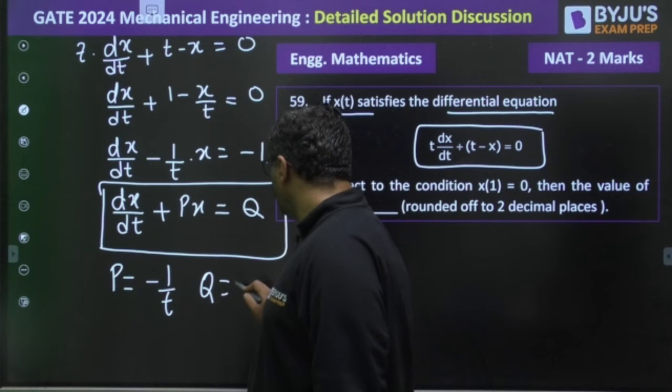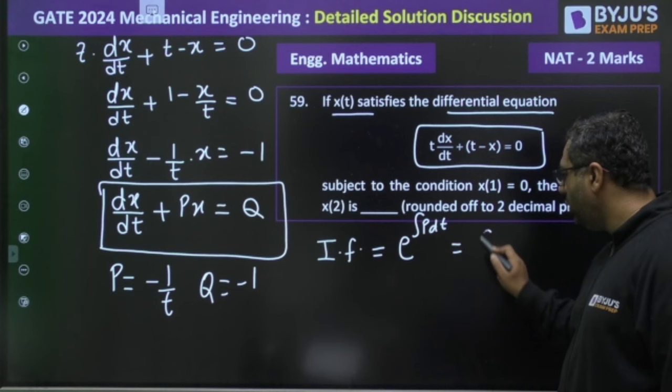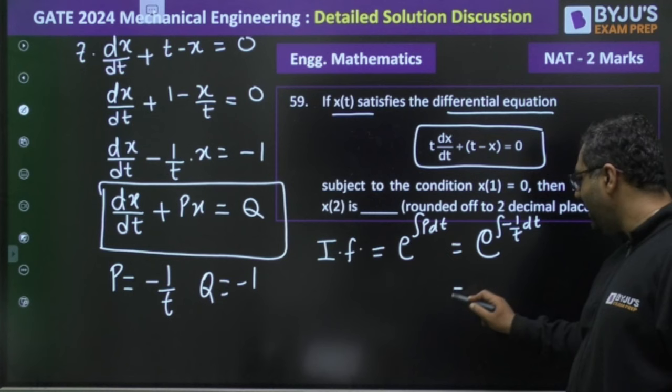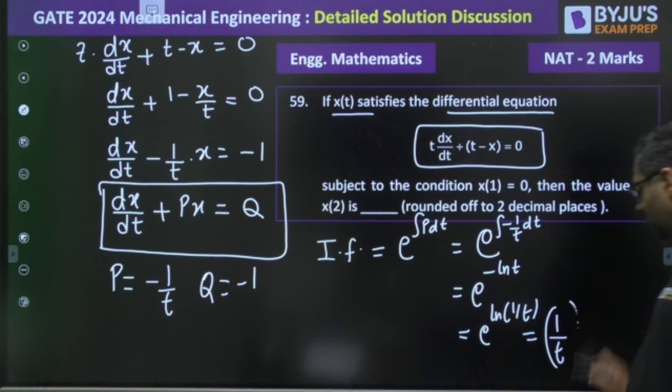So first of all, you will be finding the integrating factor, that is e to the power ∫P dt. For this case, e to the power ∫(-1/t) dt. You can write it as e to the power -ln t. You can also write e to the power ln(1/t). So it comes out to be 1/t. So 1/t is the integrating factor we got.